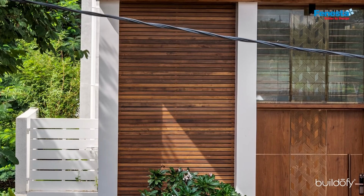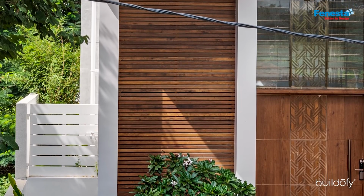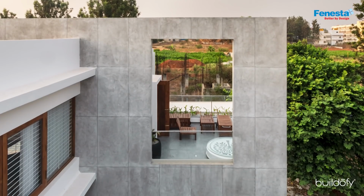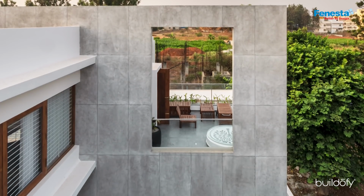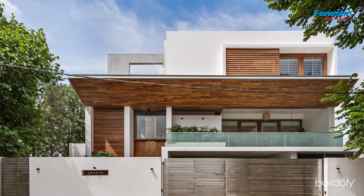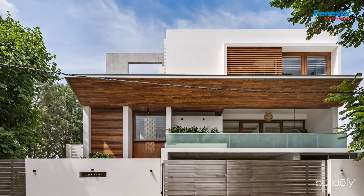Then later on the same has been transferred to the puja level, wherein we have recycled wooden slats which are again put in a horizontal manner. And next, at the first floor level also there is an archi concrete wall which connects the entire building at the upper level. So in all these three layers the horizontality has been emphasized in the overall built form.